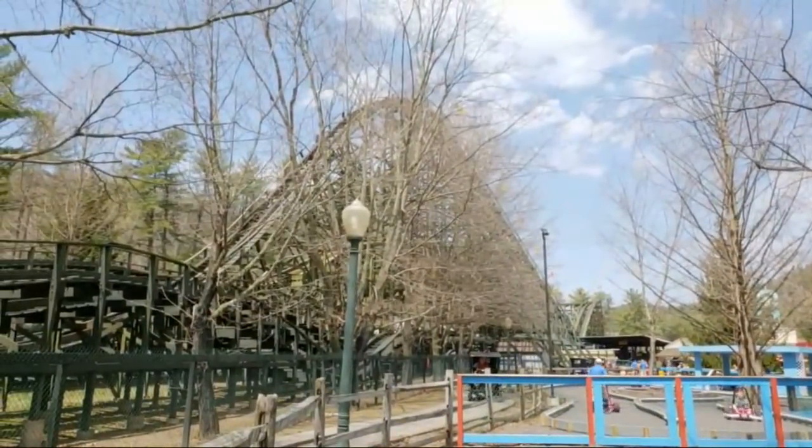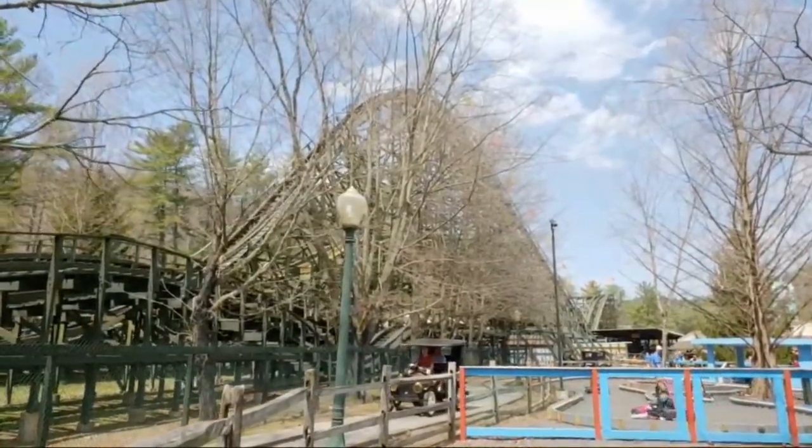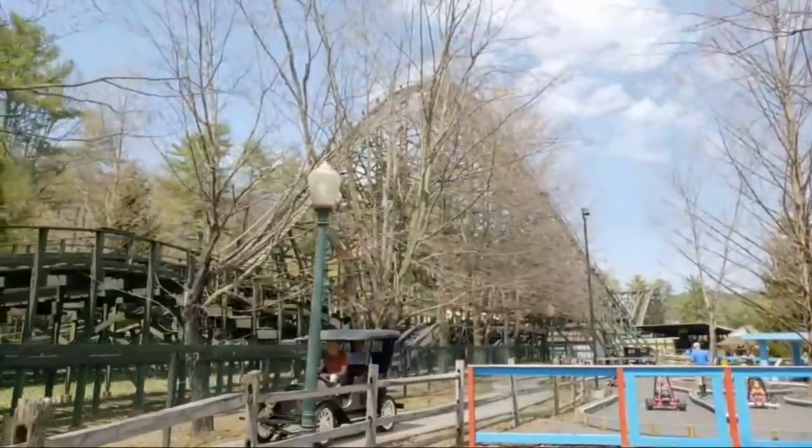Near the end of it, I think there's 4 or 5 bunny hops. And it gives you some really crazy air time. Lifts you right out of the seat.